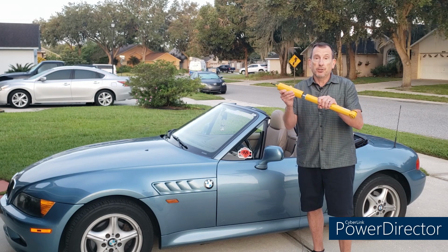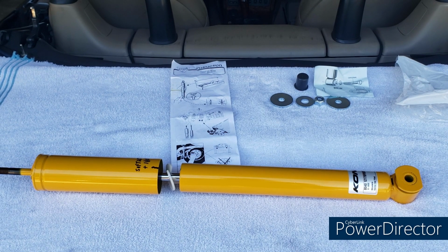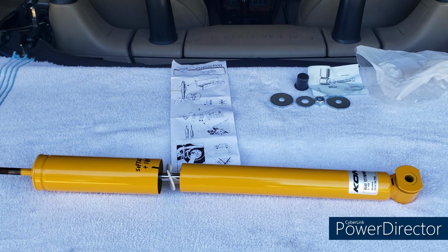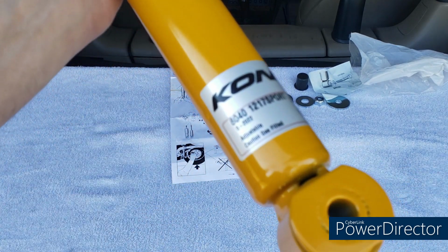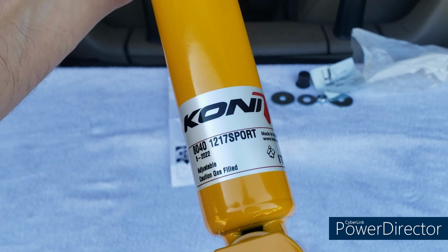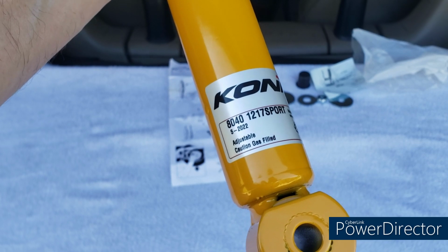Now, let's get these adjusted. Okay, and I just want to show you what you get when you buy the Koni adjustable shocks. Again, you may be a Bilstein person, you may be a Koni person. Those are the two big names in shocks for our car. I'm sure there's others, and of course there's lowering kits and other things that you could buy. I went with the Koni. Again, it's a name I recognize, it's a name I trust. I went with the 840 1217 Sport. That's the one that's supposedly for our car.